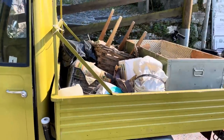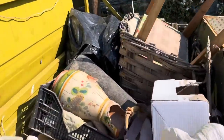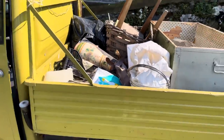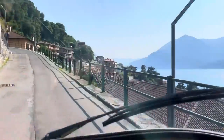So, today's haul: the red nest is leaving our property. Very happy about that, as are some other useless, broken things from the house. Charlotte was helping me with this box. Oh, what a day. It is 50 degrees, it is so hot today, but the good thing is that the red house, the red nest, the box, it's gone now. Oh, that was quite an adventure.